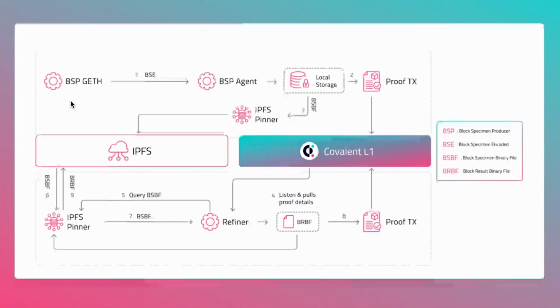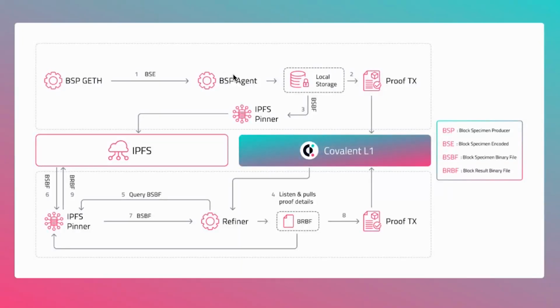So let's see it from the beginning. So BSP Geth here creates a block specimen. It exports it in a queue through readers to the agent. The agent further processes this, compacts it, and then pushes it through IPFS Spinner. BSP agent and IPFS Spinner are parts of our open source tooling that we have released previously.